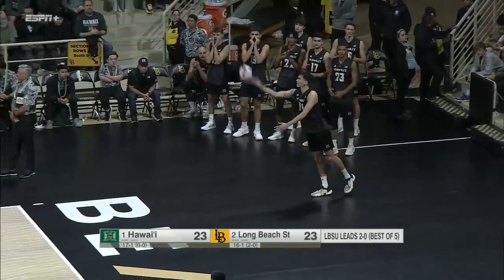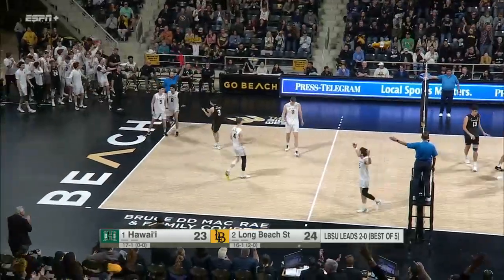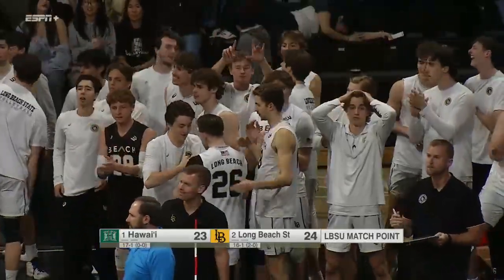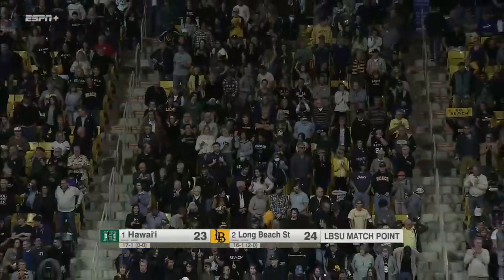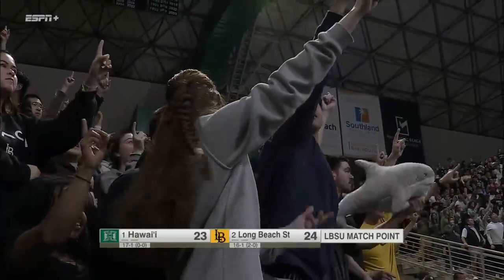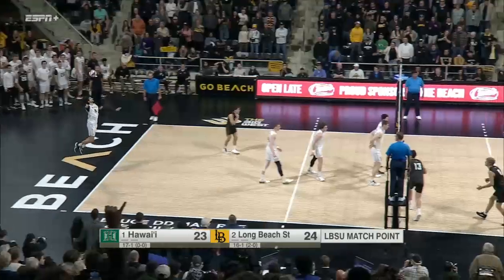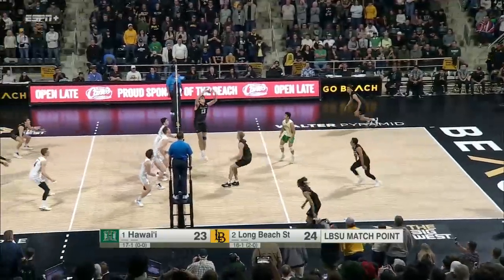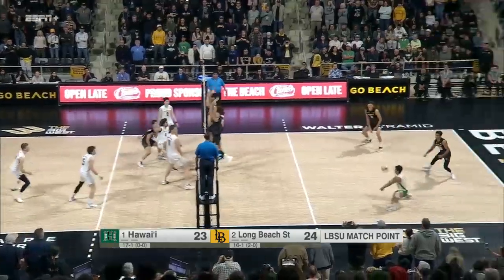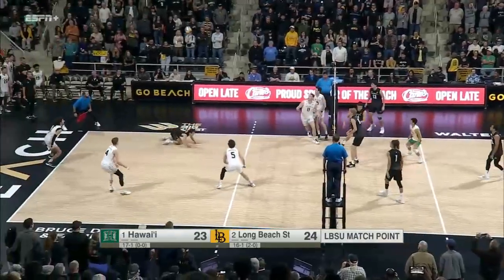Alaka'i Todd back to serve. They just tied it back up at 23. But now it is match point, Long Beach State. Match point. It's been a battle here in set number 3. Chapanis with match point. Push over. And now Chapanis dug up by Choi. Todd dug up by Briggs.